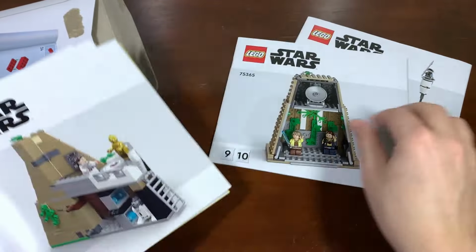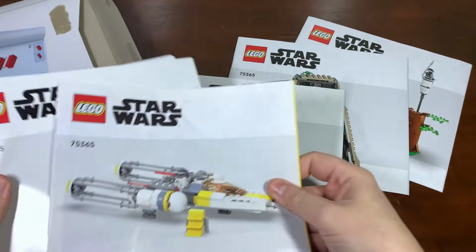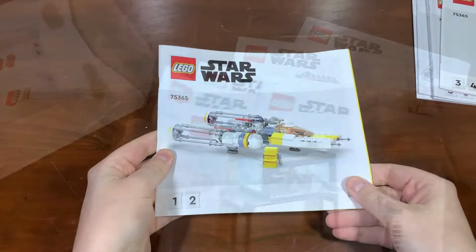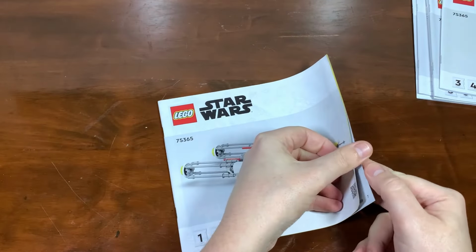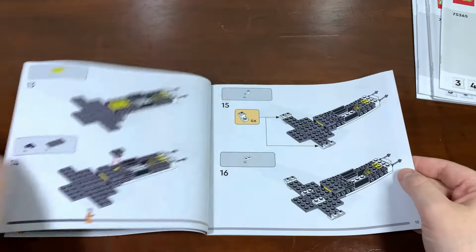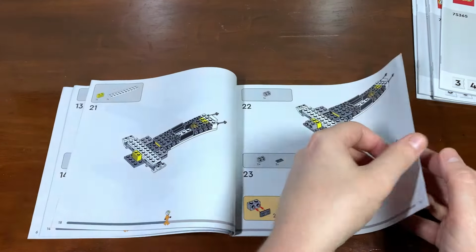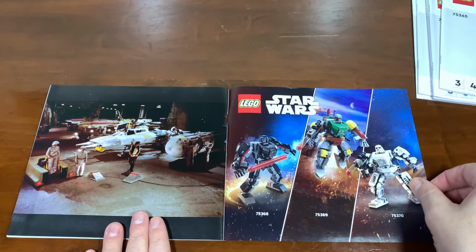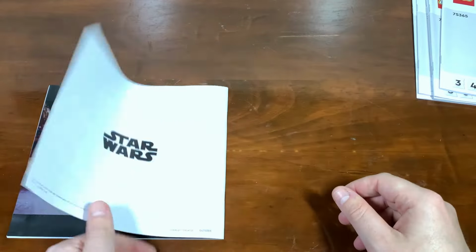Again, the idea behind the set is that you can build with up to 6 people at once and then combine everything together to make one complete set. Really, I guess the 8-year-old rating is for these individual parts, not necessarily the complete ensemble. The first instruction booklet here is the Y-Wing, inside is the basic instruction booklet you're used to, and then at the back we have an image from the movie which I've never seen in a LEGO Star Wars playset before, and some advertisements for these interesting sets.